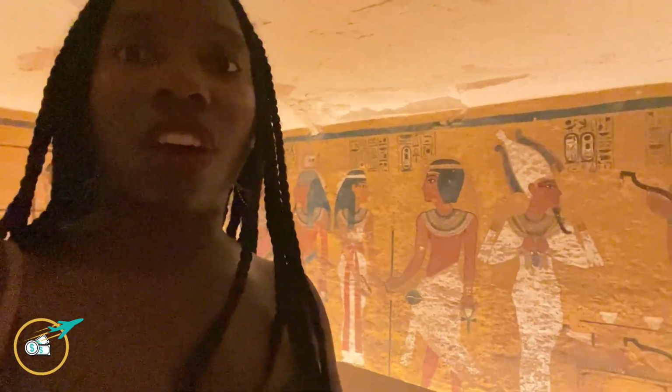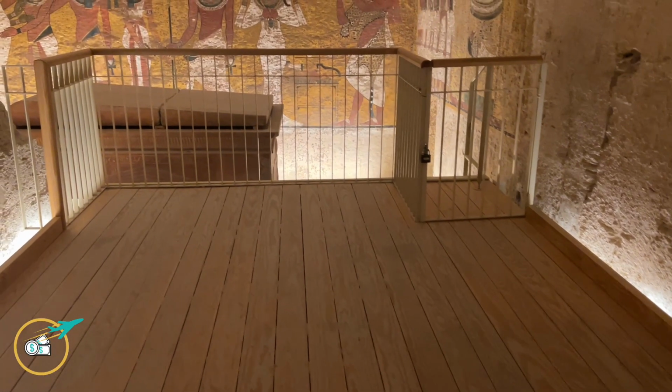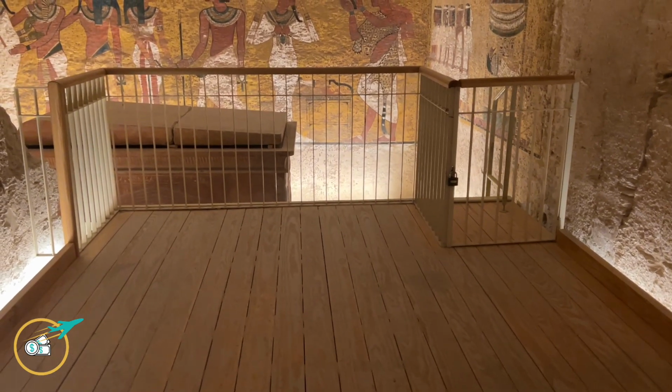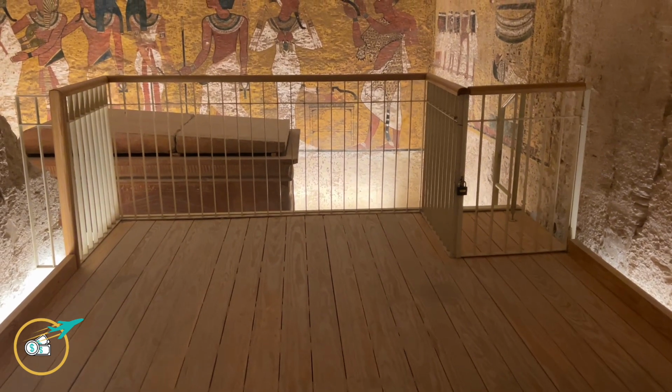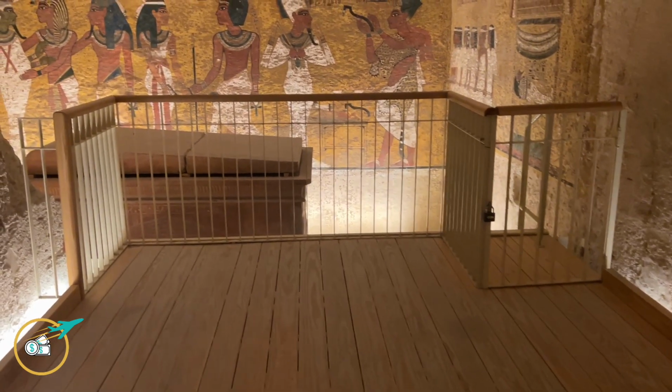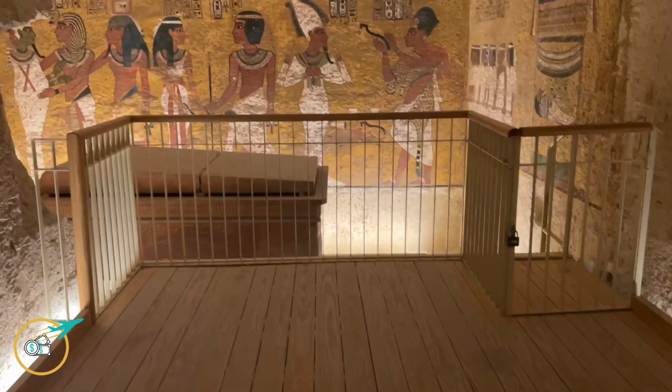Take a look at the carvings. This stuff is thousands of years old. They ain't touched this up and it still looks this good. This tomb, in my opinion, was the most preserved. Now, granted, we've only been into 3 tombs outside of this, but it was the most intact. It's probably because it was not rummaged until 1922. So just 100 years old this year.